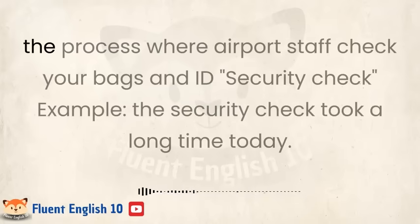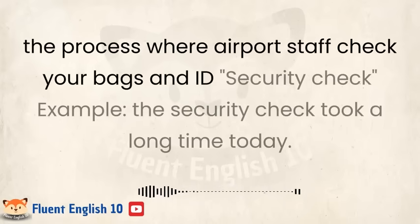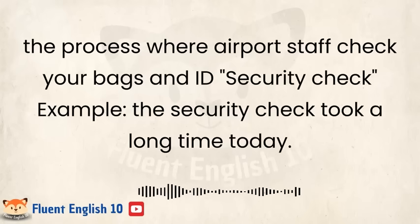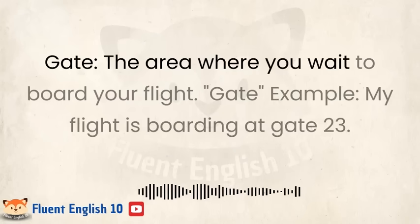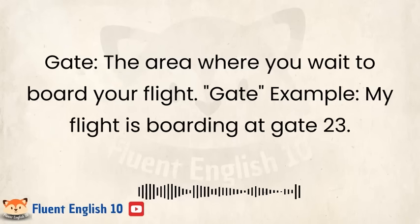Security check. The process where airport staff check your bags and ID. Security check. Example, the security check took a long time today. Gate, the area where you wait to board your flight. Gate. Example, my flight is boarding at gate 23.